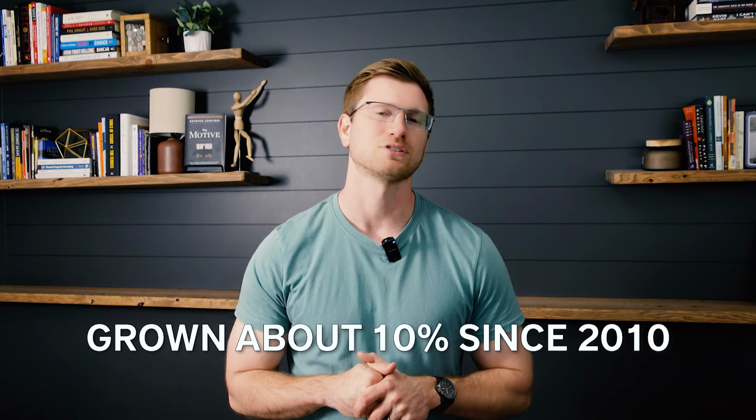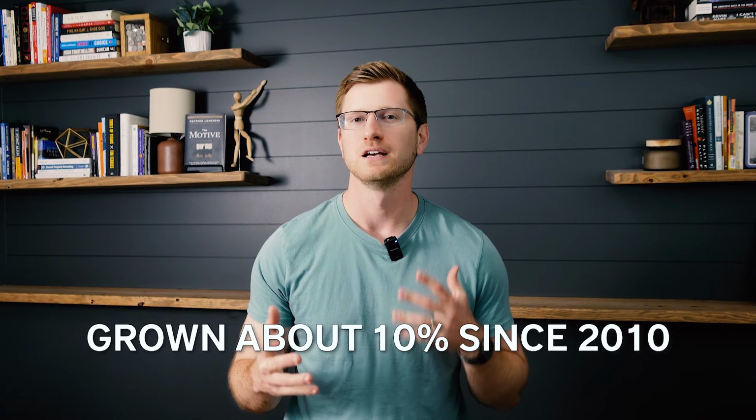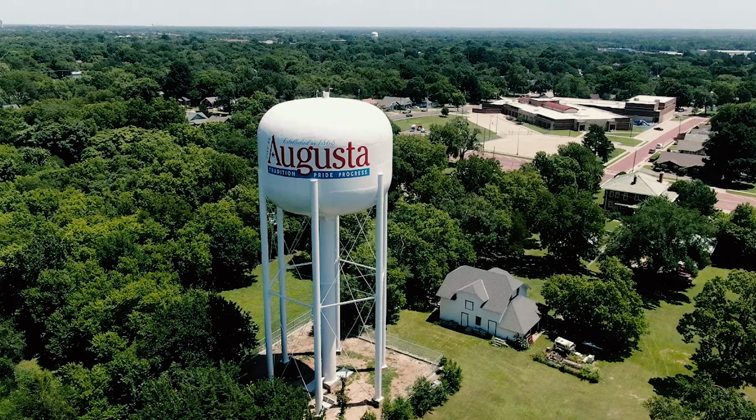Location-wise, you're gonna be about 15 minutes south of downtown Wichita, so commuting is pretty reasonable. And the community itself has grown about 10% since 2010, so it's stable, just not booming yet. And quick story, I recently helped a first-time home buyer buy a 3-bedroom home in Hayesville, and it was a pretty new home in the mid 200,000s, which is a deal that's kind of hard to find around town. So Hayesville does have that going for it. It is very affordable.